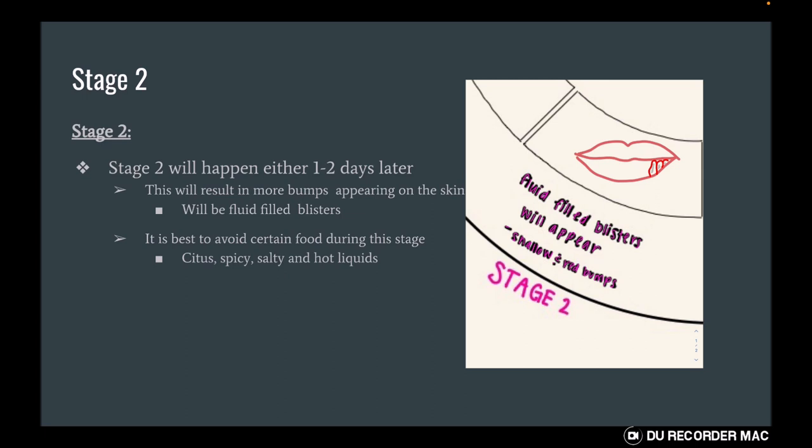Stage 2. This will happen between 1 to 2 days later. It will result in more bumps appearing on the skin, and they will be fluid-filled blisters. It is best to avoid certain foods during this stage. These foods include citrus, spicy, salty, and even hot liquids.